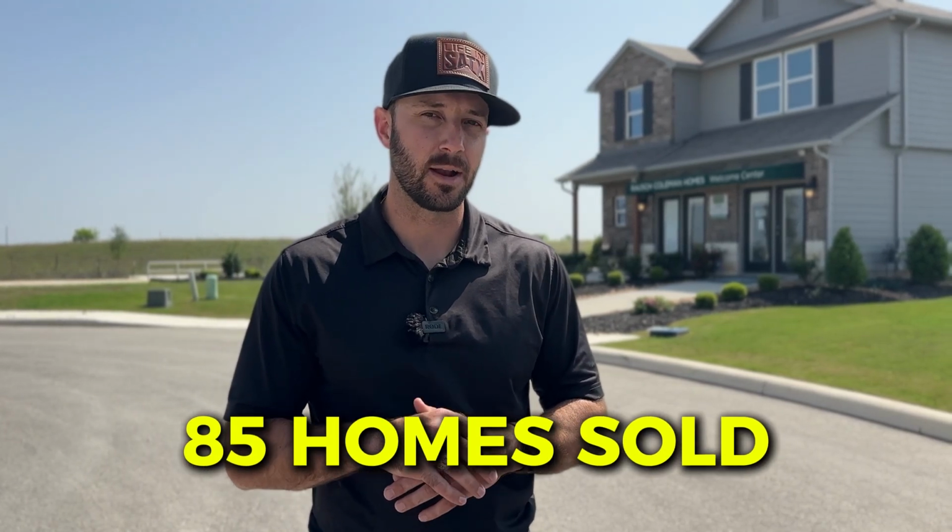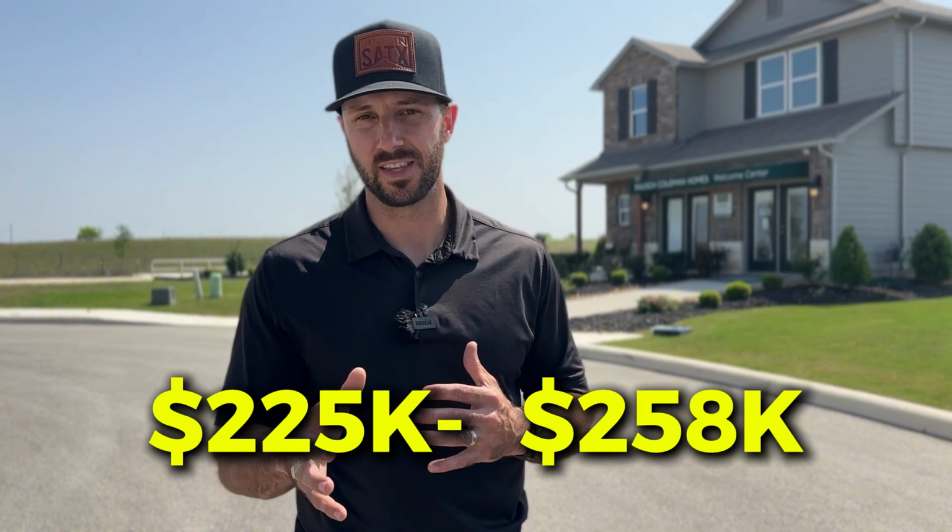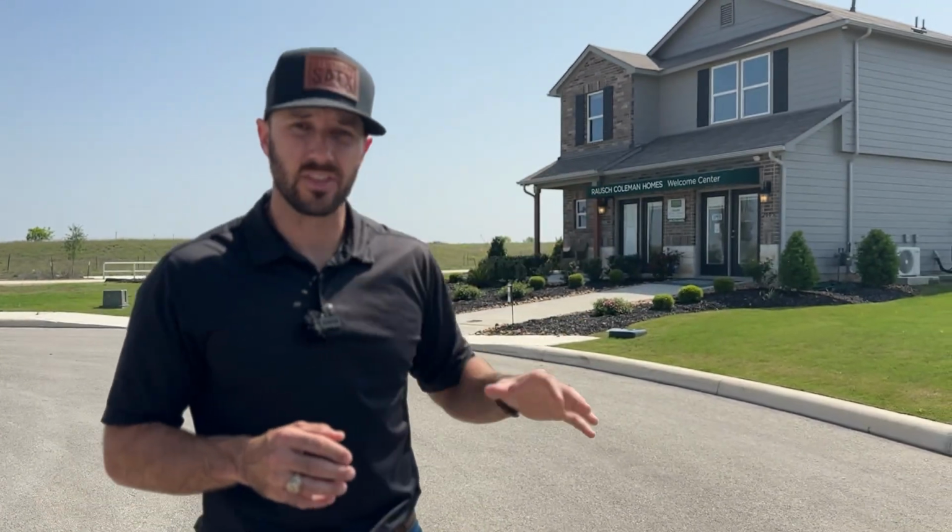In this neighborhood specifically, they had 85 homes sell in the last year at a price range of like $225,000 to $258,000. So again, as you can see, extremely good affordability and pretty good quality in my opinion, especially with the brick and everything else. Really, really nice facades overall. Definitely worth checking out for those of you looking for a really affordable option.